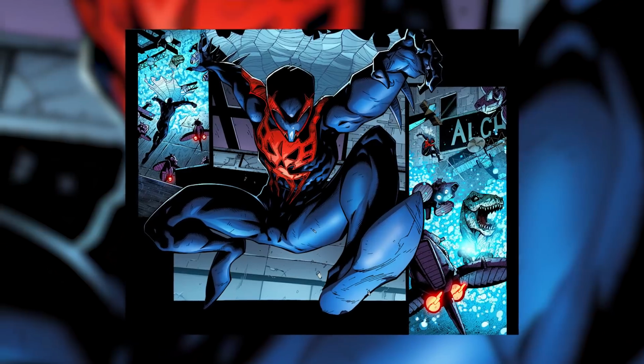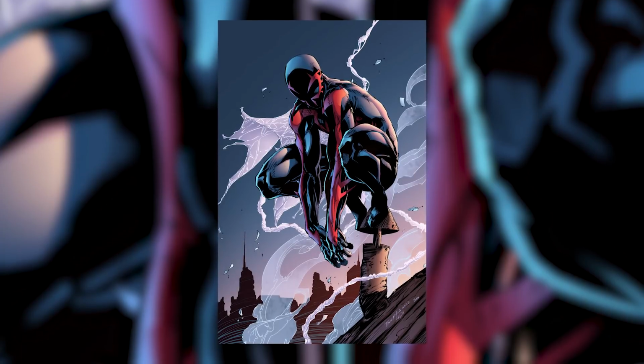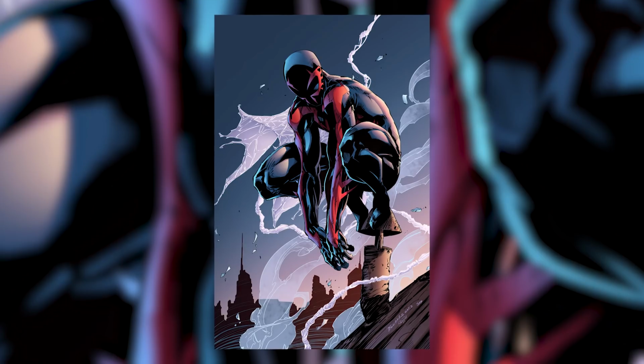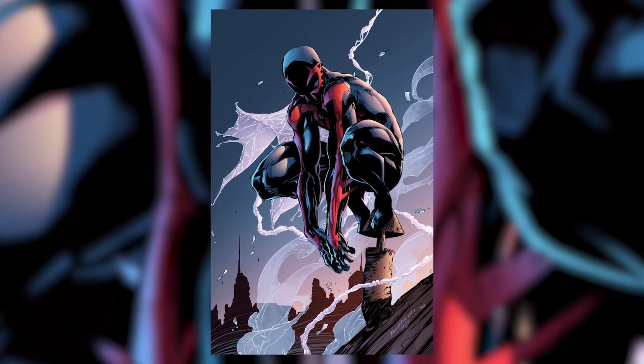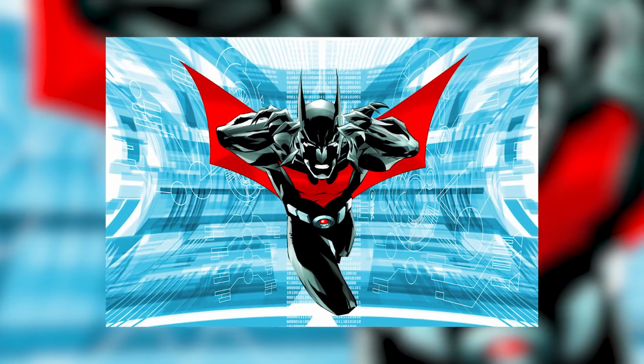In the year 2099, Miguel O'Hara's boss secretly got him addicted to a drug. Miguel tried to cure himself, but of course the experiment went wrong and he was granted spider-like powers. This futuristic Spider-Man has different powers from the original Webhead, like organic webbing and retractable talons. I also like how this is basically just the equivalent of the futuristic Batman, Batman Beyond, even though Spider-Man 2099 was first, which I guess technically means Batman Beyond is the equivalent of Spider-Man 2099.